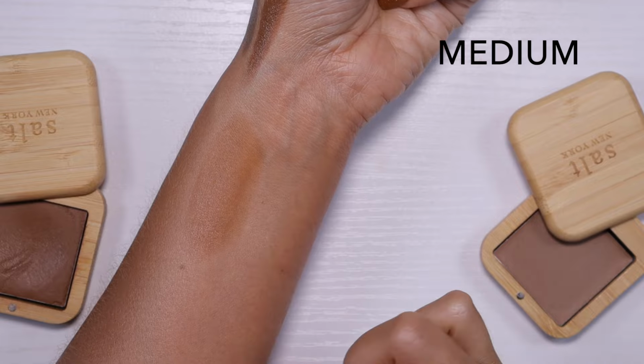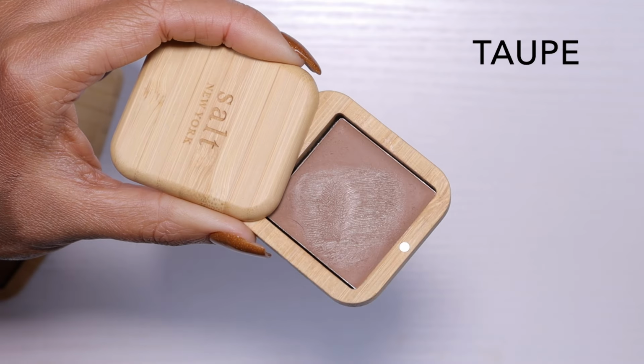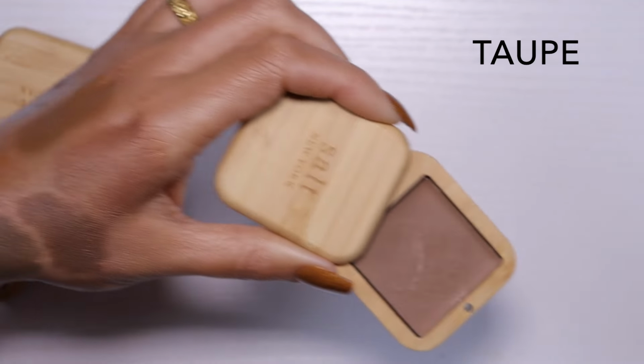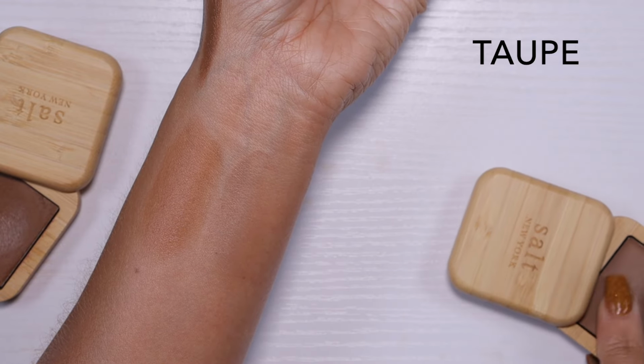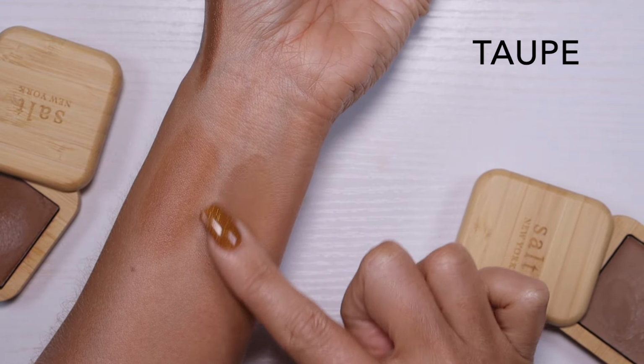This is the shade Taupe. This is not a shade that I reach for. It looks nice, but when I put it on, it does tend to pull a bit more cool than I personally like.